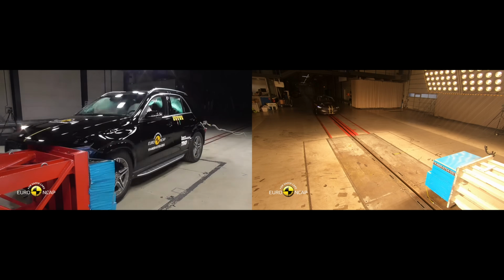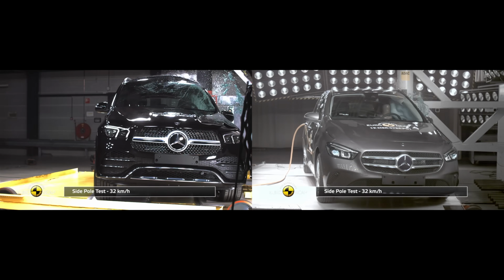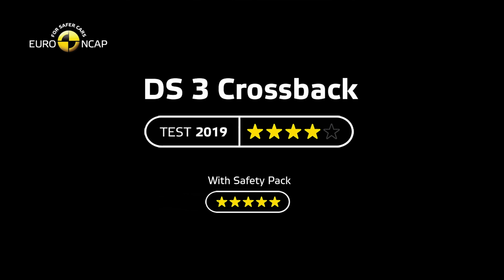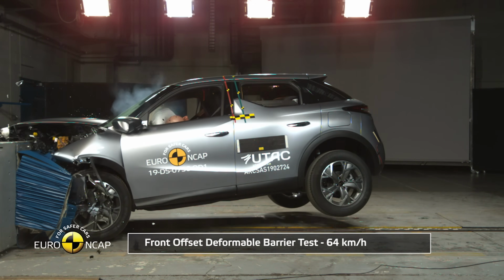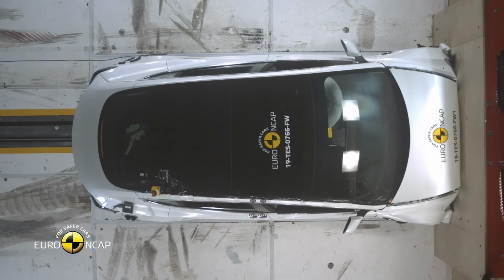The two Mercedes, the B-Class and GLE, both scored 5 stars. And the DS3 Crossback also got 5 stars. But, like the Ceed, it only gets that score with the optional safety pack. Considering DS is trying to be a premium brand, you'd expect that 5 stars to be standard. So there you have it, another set of very impressive crash test results.